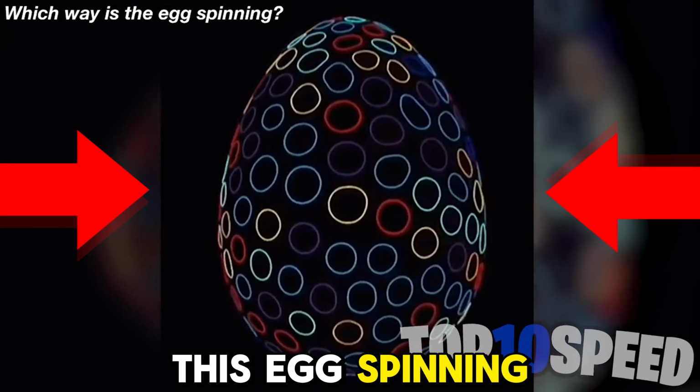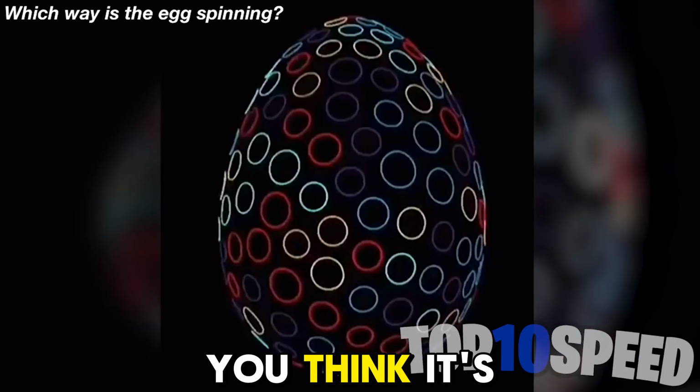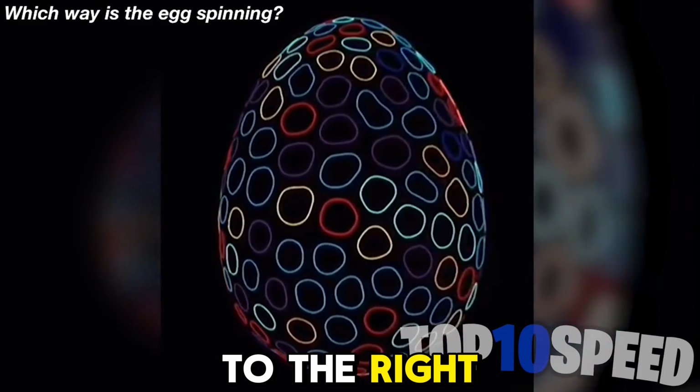Which way is this egg spinning? To the left or to the right? Whichever way you see it spinning says a lot about your personality. So comment if you think it's spinning to the left or if you think it's spinning to the right.